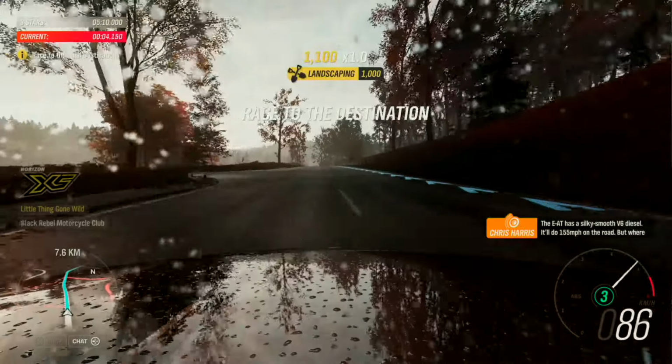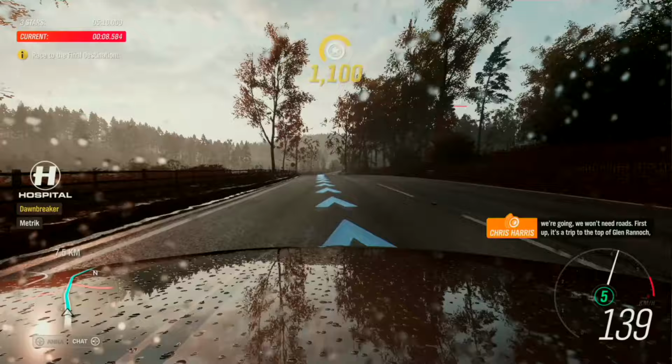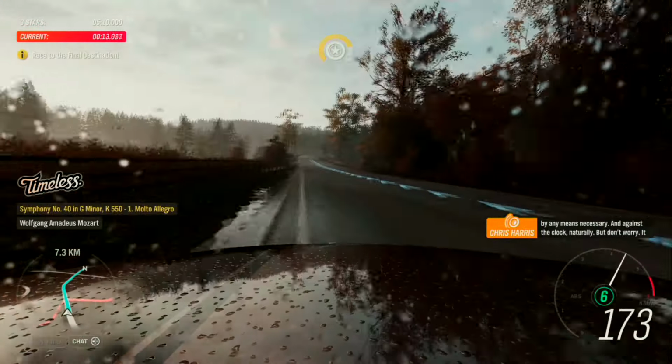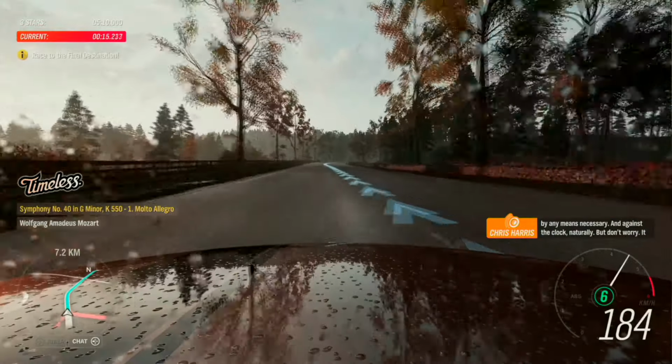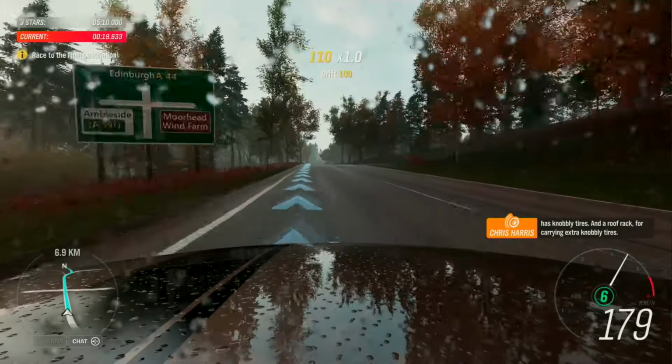The E80 has a silky smooth V6 diesel. It'll do 155 miles an hour on the road, but where we're going, we won't need roads. First up, it's a trip to the top of Glen Rannoch, by any means necessary, and against the clock, naturally. But don't worry, it has knobbly tyres, and a roof rack for carrying extra knobbly tyres.